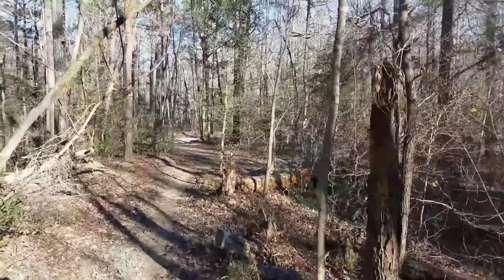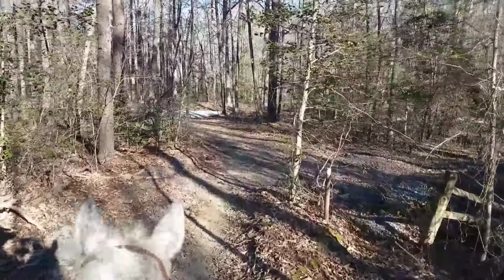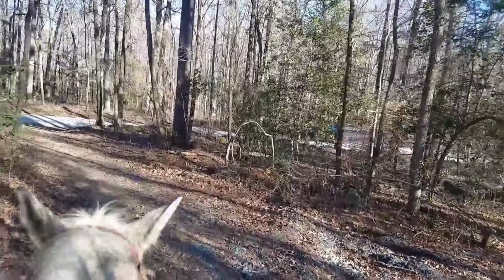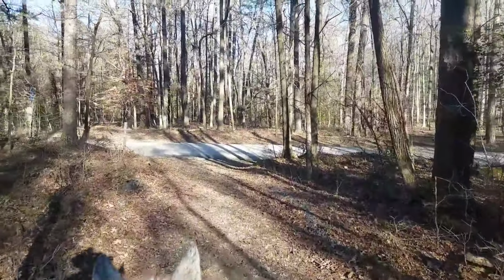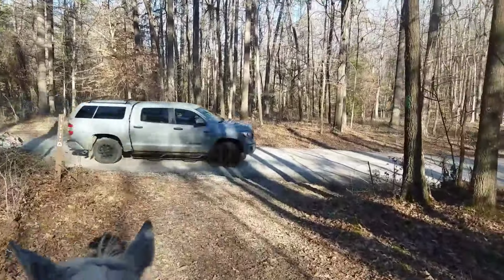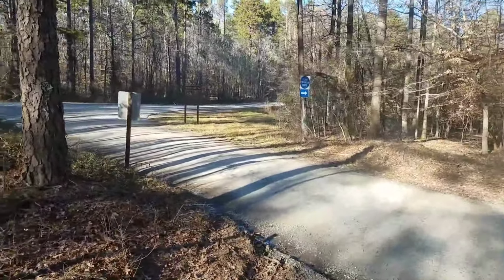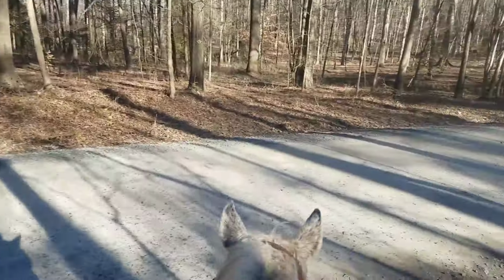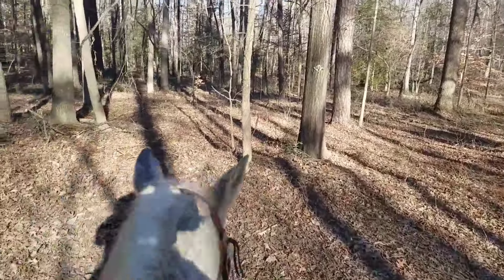Now we got another little road crossing coming up here. This is Forest Service Road 597 that we're gonna get ready to cross. And like I said, if you needed to not ride through the woods, you can go up here and ride the road back to the horse camp. But we're going to continue.